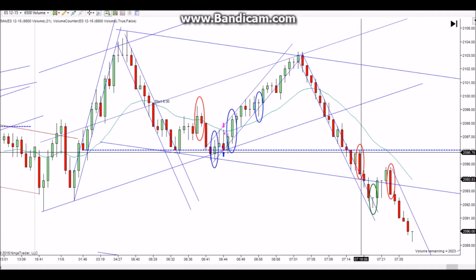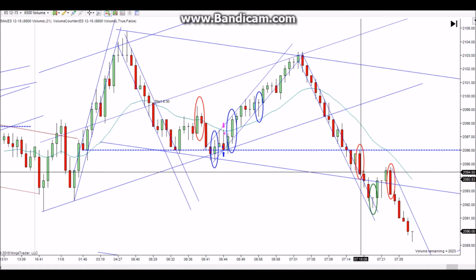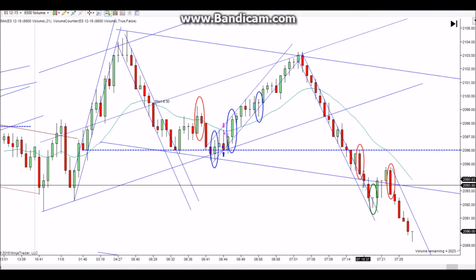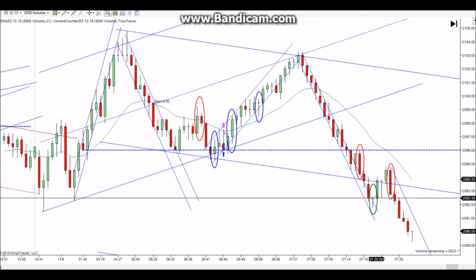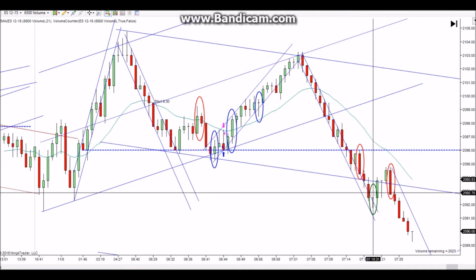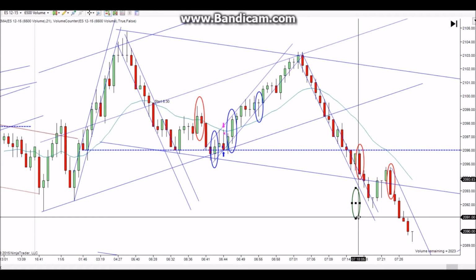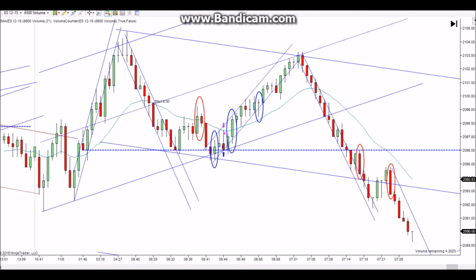But yeah, so I like the failed second entry long right here. It ticks one higher and then drops right out the bottom. So that's a nice trade. I was really close to going long right in here. I didn't want a counter trend trade, so I skipped it. But I did mark it, and it's probably something that shouldn't be marked. But I did want to talk about it.